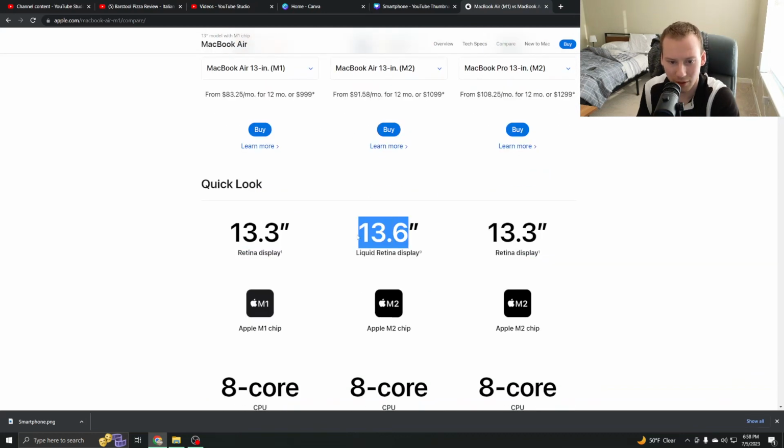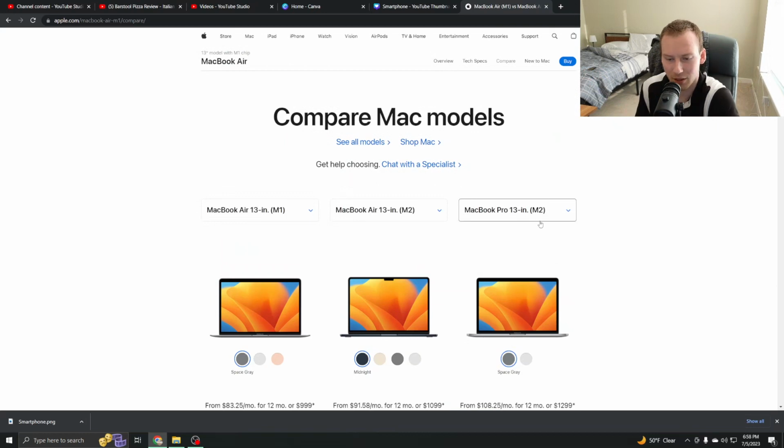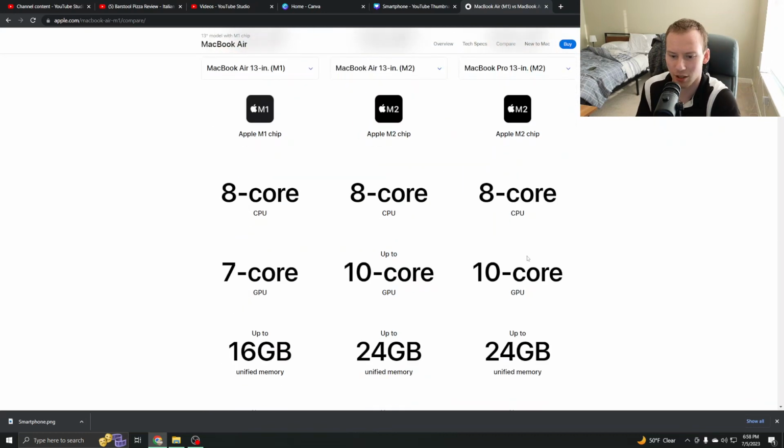Yeah, there is a difference in screen size here. Like, this is 13.3, this is 13.6. So 0.3 inches bigger. That does actually make a difference because this is on a diagonal. So the width and length are increasing proportionally. And then the MacBook Pro, I don't know why they have this listed here, but this is like the old version, I'm going to call this like the mini MacBook Pro because it's also 13 inches. This is the one they just stuck an M2 in.